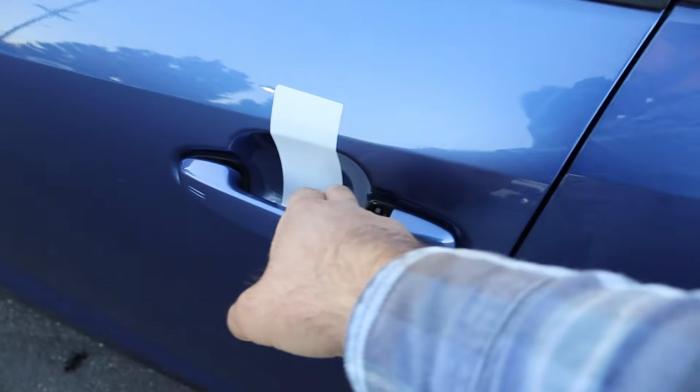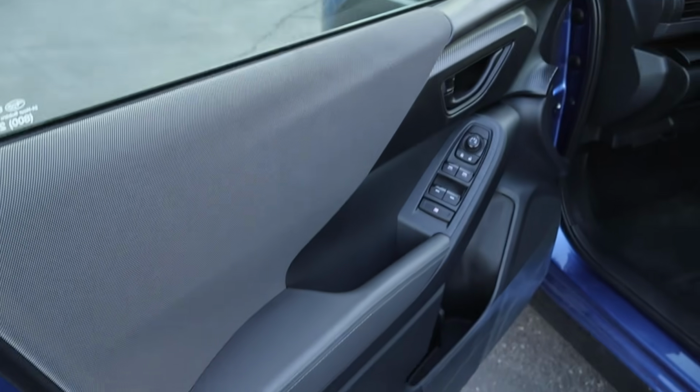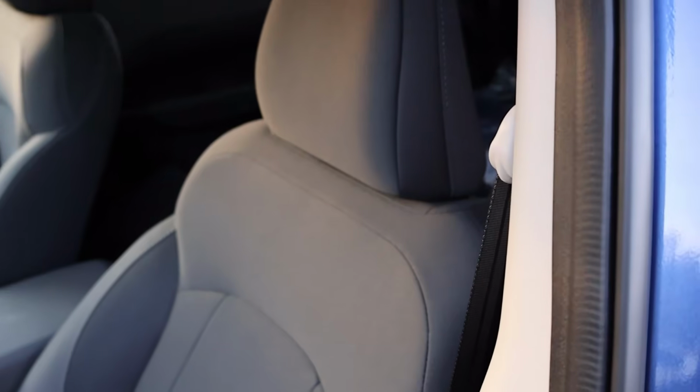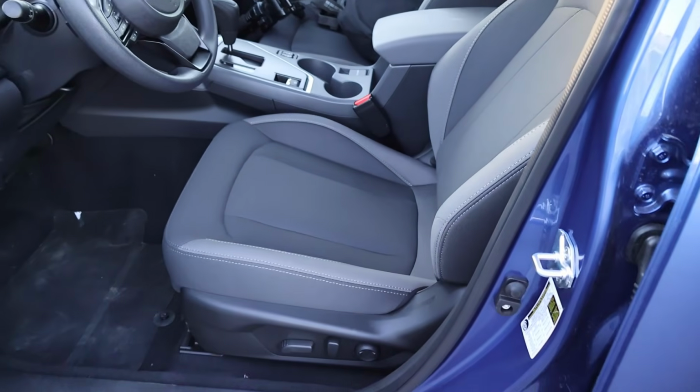Keyless entry for up front, and let's pop in. Looks like we got blind spot monitoring with the mirrors, cloth trim up top. You got more soft touch just down below. Automatic windows. Let's see if they're double paned or anything. Not, just single paned. Figured I'd check for you guys. The seat is power adjustable for the driver. The passenger is manual with the adjustments.